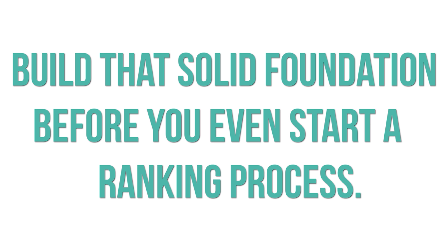So that's number one, is that you need to build that solid foundation before you even start a ranking process, because at the end of the day, even if you do get on page one with a really bad product, you just waste all your money, because if no one buys your product, it's going to fall off page number one and you just wasted all that money, okay? So that's step number one.